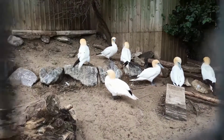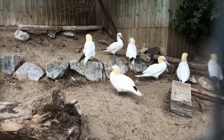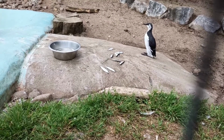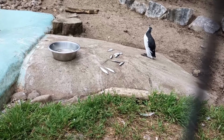There are some birds with a funny hairdo. It's like they've dyed their hair. Yes, but I think it's an albatross. It's not an albatross. Isn't it? What is it? It's a penguin.